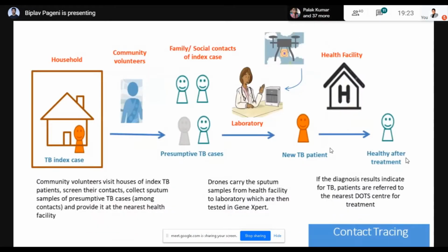The community health workers visit houses of the TB patient, screen their contacts, collect sputum samples, and provide them to the nearest health post. Two drone labs with GeneXpert machines have been established at Bhutan District Hospital and Bhingri Primary Healthcare Center, from which the drone is dispatched to other rural health posts.